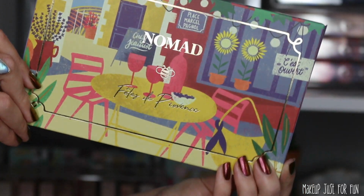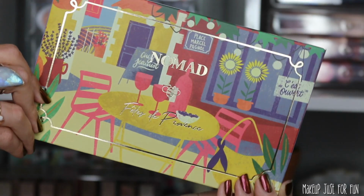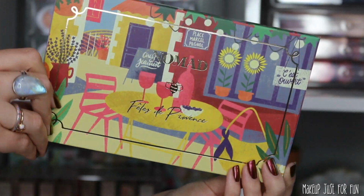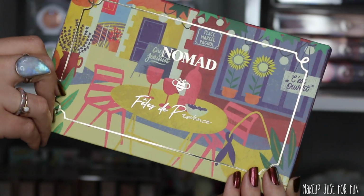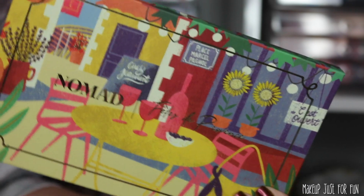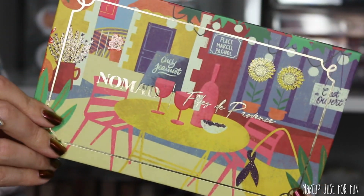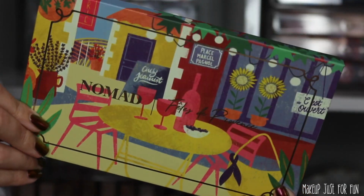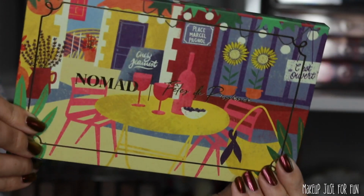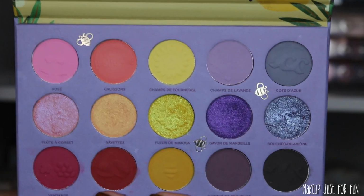When I see this cover art, it just instantly makes me feel so happy. It has such a vibrant, joyful, yet peaceful vibe. I absolutely love this palette. I went head over heels for this as soon as I saw the color combos, which a lot of people didn't love. A lot of people felt like the color combos in here were kind of weird. Maybe I'm just weird, which I'm fine with, but I love this interesting mix of colors that are actually not very out of the box.